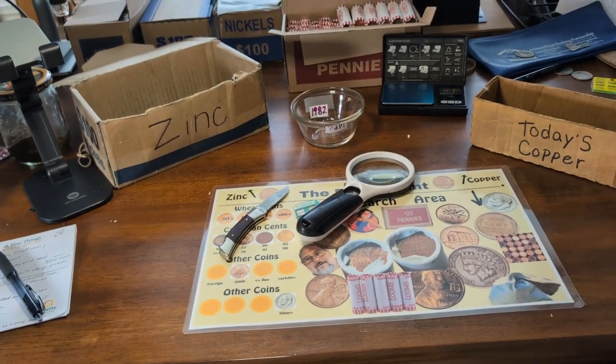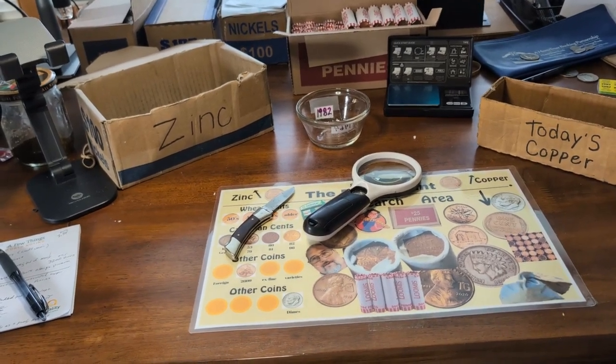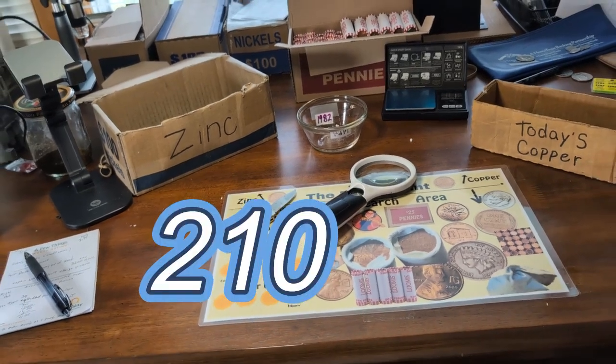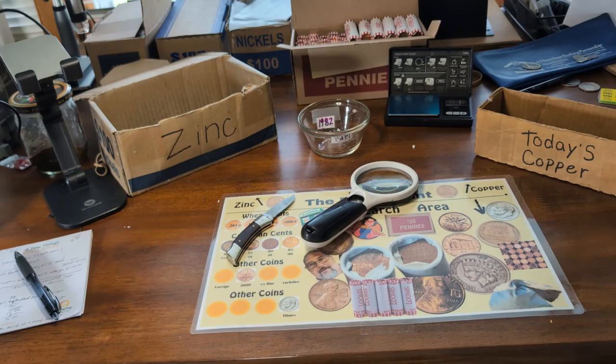Today, the copper I get from this box, provided it's over 2 pounds, will give me enough to fill my box right over there and seal it up. And that'll put me at, I think, 205 pounds toward my 260-pound goal. Getting closer and closer each week.